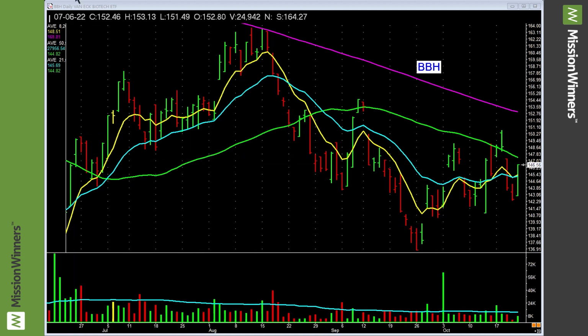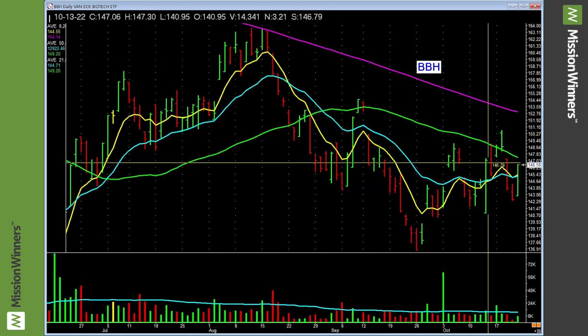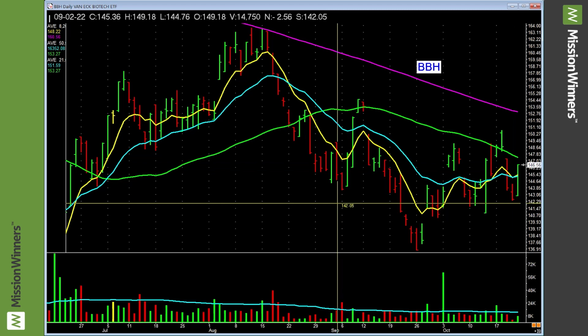This is the biotech ETF. You can always see right up there, there's the ticker symbol, BBH. It's got higher lows, but it's pretty choppy here. There's not a lot of power. Be careful with that, okay?